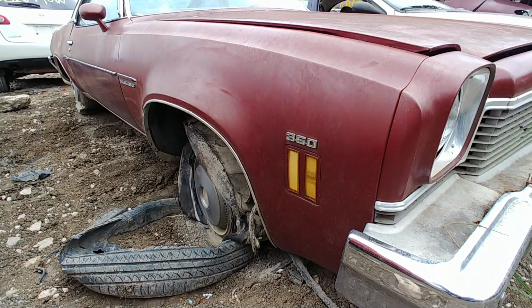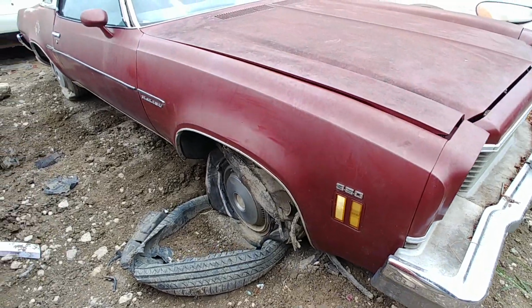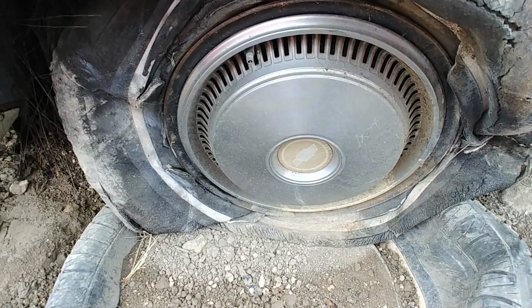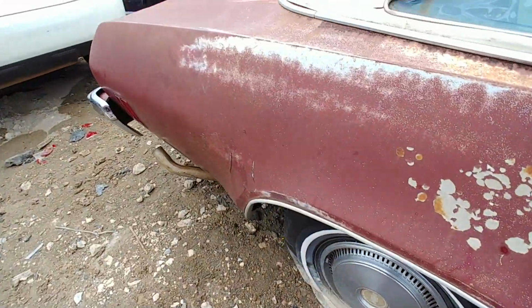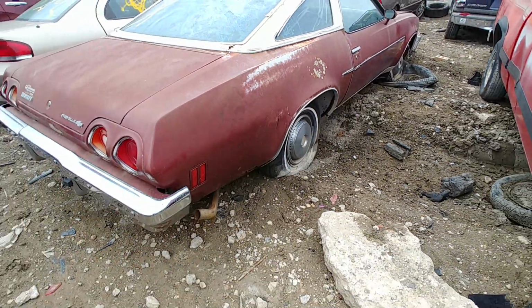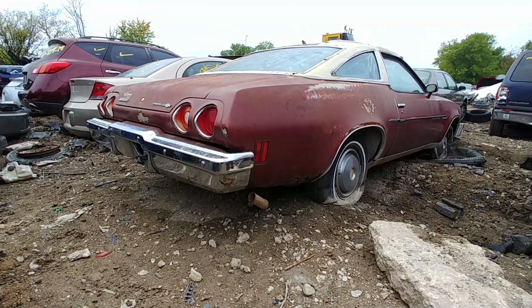Obviously by the emblem there, you can see the badge there, 350. But is it still in the car? We gotta match a set of these hubcaps? I don't know. Let's see, Malibu, two-door. Yeah. I run the four doors often. But these here, the two doors, man, you don't see them too often in the yards.